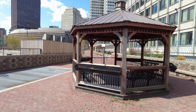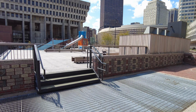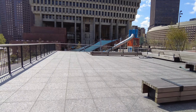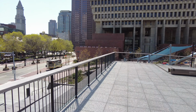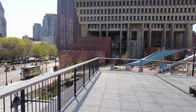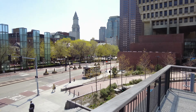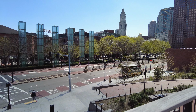They've put down some really new, nice public space here. To be honest, I'm not sure when this all opened up. I guess I just noticed it when I was in town like 2 days ago, and a lot of this area used to be very fenced off, but now there's a lot of open public space here, which is real nice.